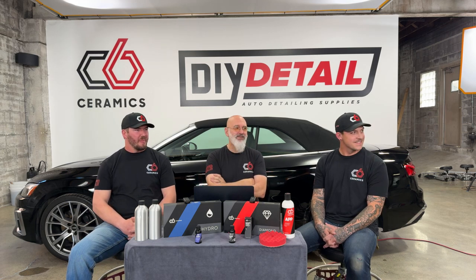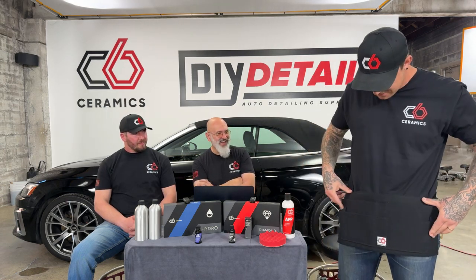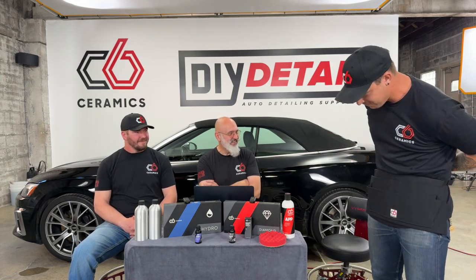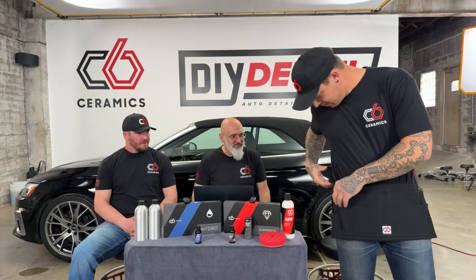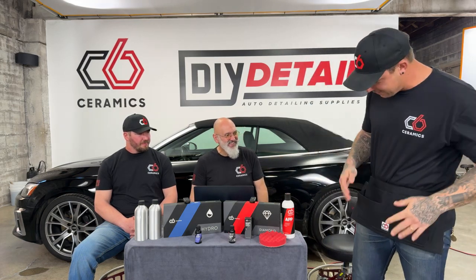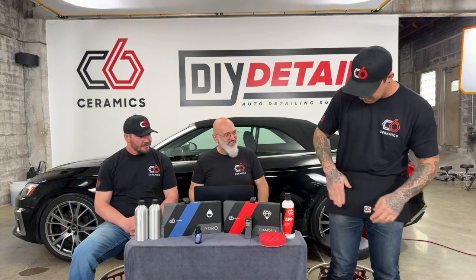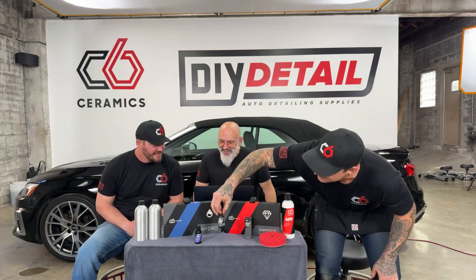Apparently Sylvie is modeling something new. We just got in the C6 apron. Look at that. Yeah, that's cool. Oh, it even has a loop for your cord. All the pockets. Be handy. Don't go home with that one.